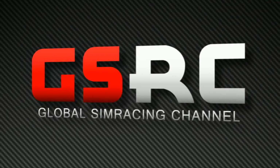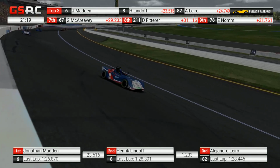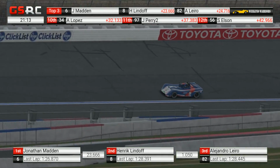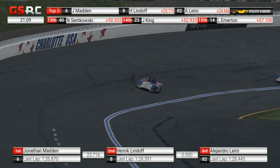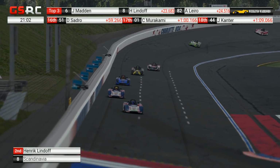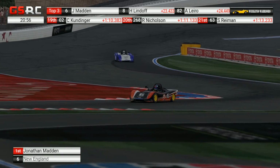So we are going to go back live here, but White Gooden does have a fresh car. He did have to take his fast repair, so put a cap on that one and see if he's able to remain clean the rest of the way, as now that fast repair is used up. That is going to give the lead, at least temporarily, to Jonathan Madden. And Jonathan has had his own adventures out there so far today. He's coming down the front stretch chicane now.